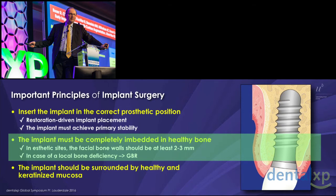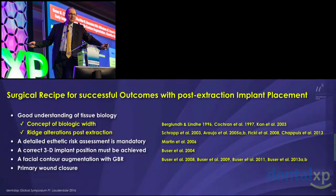And in the aesthetic zone, it's also important for soft tissue support. And the last point is that we should have healthy and keratinized mucosa. That will not be the topic of my lecture, so I will focus on the bone today, how to fix that. Okay, based on that, we have developed a recipe in the last 20 years, I would say. These are 5 important points, and I will come back to that recipe during my two lectures from time to time and remind you. I will not discuss them right now, but we will start with the second point very quickly.